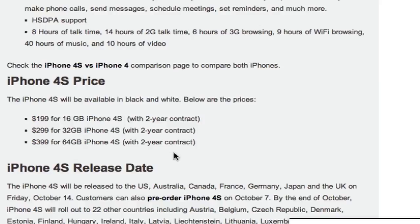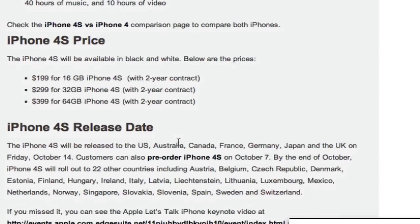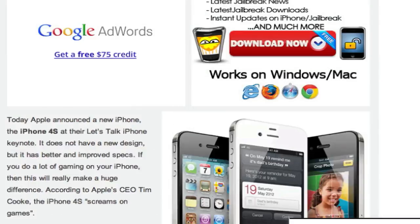But those are the prices right there. I'm not sure what it is for off contract, but I believe it's up there like $600 something. It'll be high. That's all I know. It's extremely high for off contract, but that is for the prices.